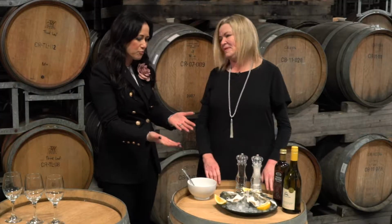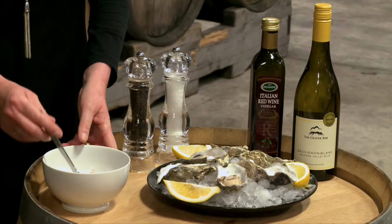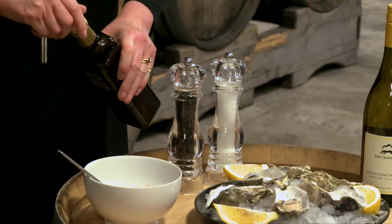Nicola, oysters, so simple, so beautiful. Yeah, so we just want to match something to add to the flavour but not overtake it too much. Excellent. So obviously we have the beautiful morsel of the oyster. How are you going to dress it? So I've just got a really simple, just chopped shallots here. Just going to add some red wine vinegar, just a little bit to that.